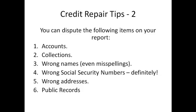That happens very frequently. You should dispute wrong names. Old names, if you're a female and you've been married a couple times and you have a couple of different names on there, whatever names are not yours now, you should dispute them. If there's a wrong social security number appearing on your credit report, you definitely want to dispute that. I've seen cases where brothers or sisters born fairly close together in the same town or city had social security numbers that were very, very similar, and their stuff got mixed up all the time for some reason. So if you ever have a social security number that's not yours on your report, you definitely want to dispute it. Any address that you've never lived at, you definitely want to dispute that.